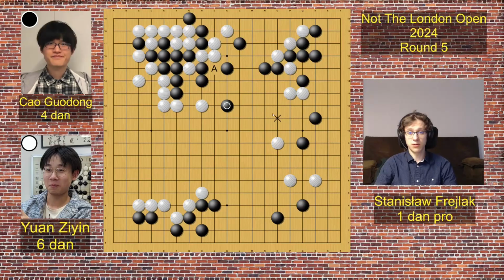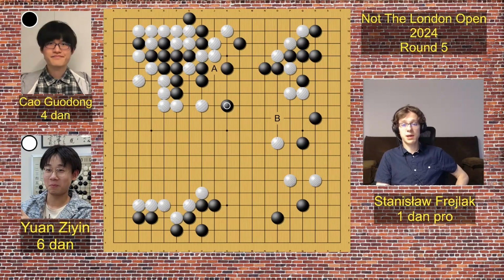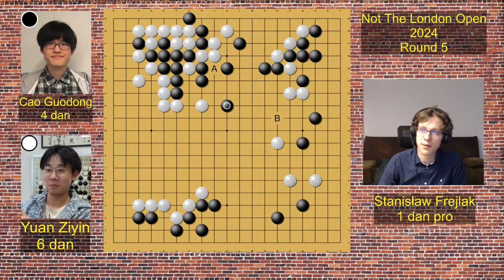All right, in the game, black chose this move, and it's understandable because it tries to fix the aji in black shape, and also it looks at potential continuation at B, completely breaking white's shape on the right side. This being said, this move is a bit modest. It doesn't want to go into white's area deep, but maybe we will have a chance after white plays somewhere. Yes, white answered, which is understandable.